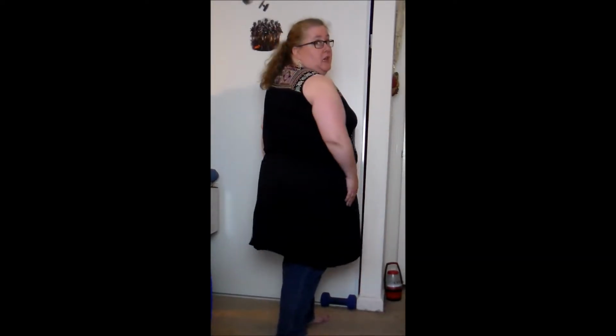Again, I do think that there are some limitations to wearing this, but if you're looking for a casual summer dress that you can wear on the weekends or wear on outings, if you are in an environment where you don't have to worry about dressing up for work, but you still want something that looks nice and is colorful and is pretty, then this might be a good option for you. So definitely check it out if you're interested.